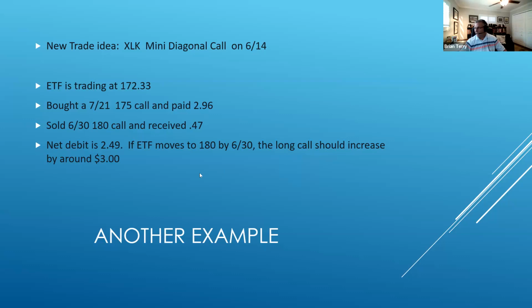Any questions or feedback on that? Do y'all like this strategy?